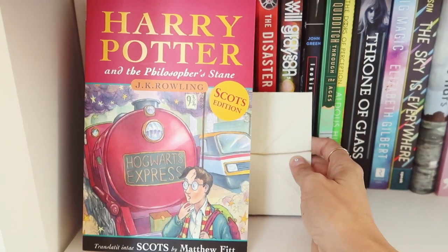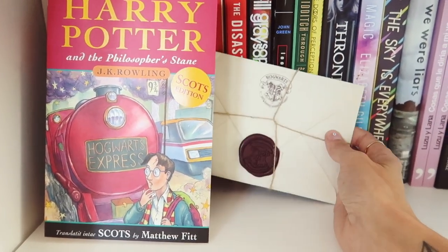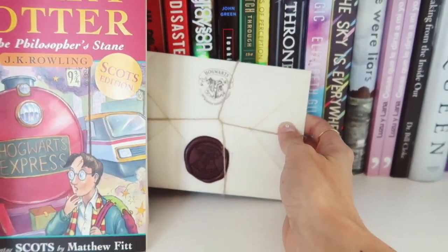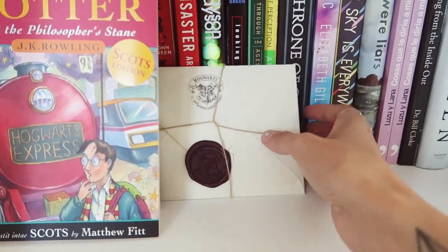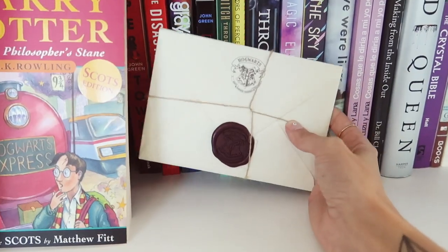And then right behind it is my Hogwarts acceptance letter that my friend Raya sent over to my London flat when I was living there for 2 months. So cute. She didn't even tell me that she was doing it, and then one day I just found it in my mailbox and I seriously just couldn't keep it together. Such a sweet little gesture.